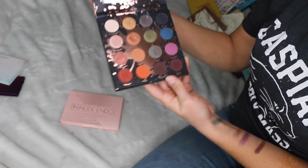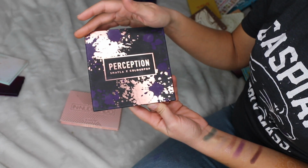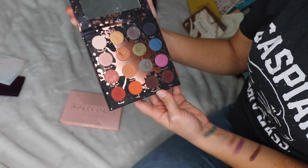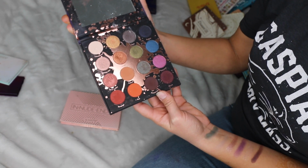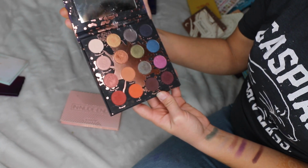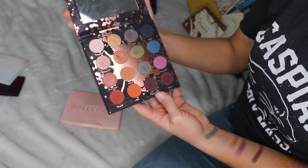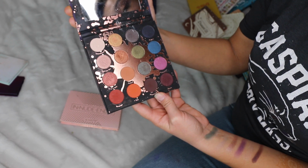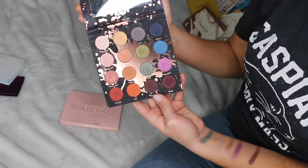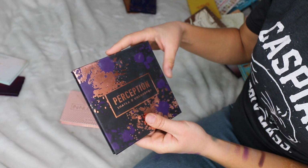I think this one I'm also going to put in the maybe pile as well. This is the ColourPop Perception palette. It's a Shayla and ColourPop collaboration. Another one I haven't used a lot of, but I think this is a really well thought out color story. A variety of stuff going on here. Lots of shimmers, lots of mattes, pretty colorful, but some neutrals in there as well. I'm gonna have to just see if I end up using it. I'm gonna put this in a maybe pile for now, but I have to think about that a little bit more.